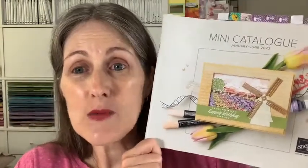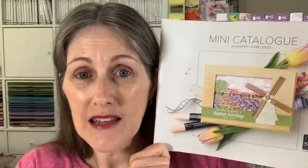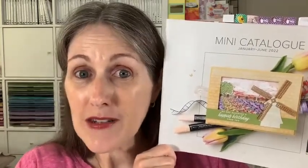So there we go. Okay, so we've also got our current mini catalog. Now this one is running till the end of June. It has lots of beautiful products in it, and I've ordered quite a lot, and I've still got some that I haven't touched yet. I haven't got any ink on some of them yet. So you have to keep watching, because I'll be using some of those over the next few weeks as well.